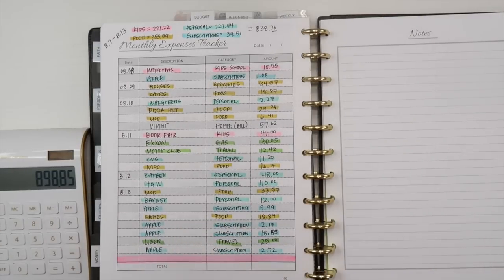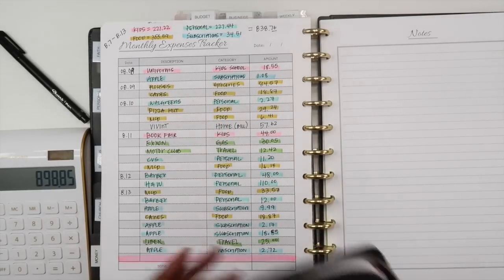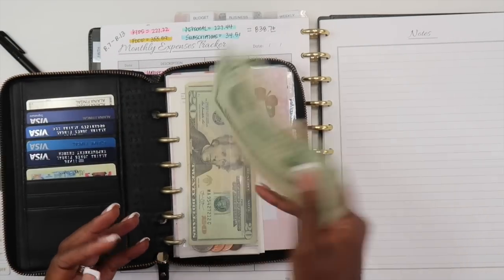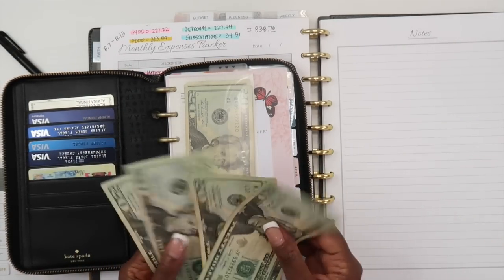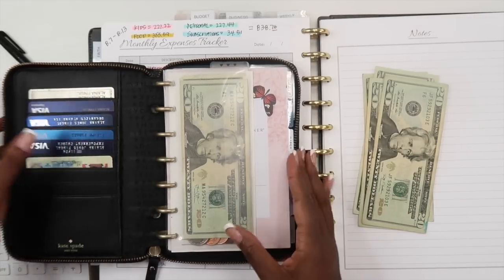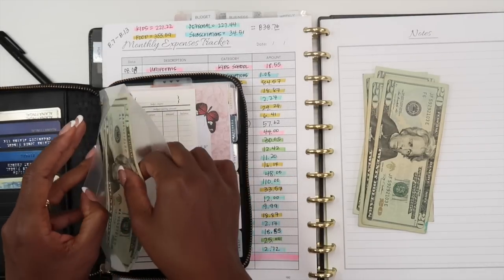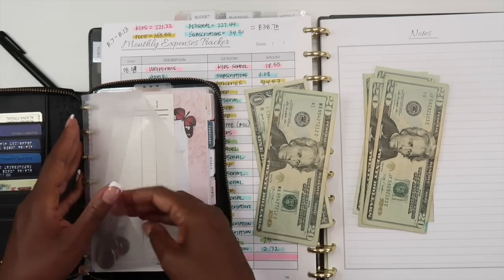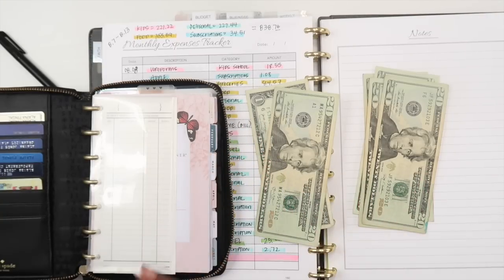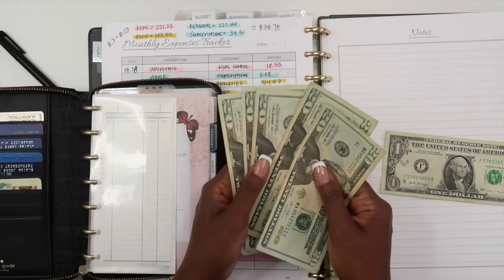Now that we have done that process, I am going to pull out my wallet and see how I'm doing with my cash envelopes. So I did go to the bank to pull out some cash for my cash envelopes. However, I still had money in my last cash envelope. So let's go ahead and count and see how much this is. So we have $21 in here and some change, like 59 cents.